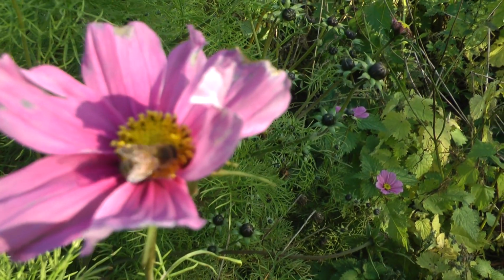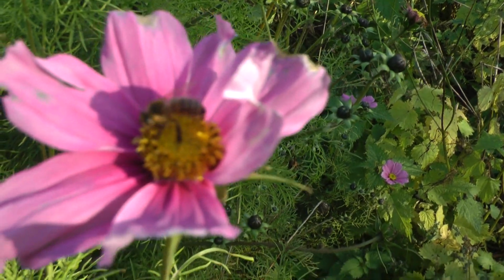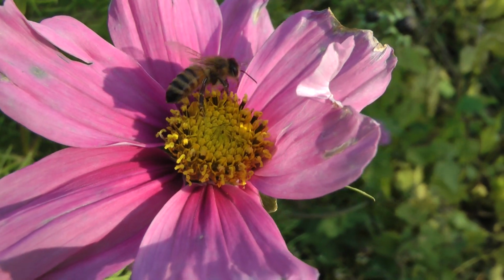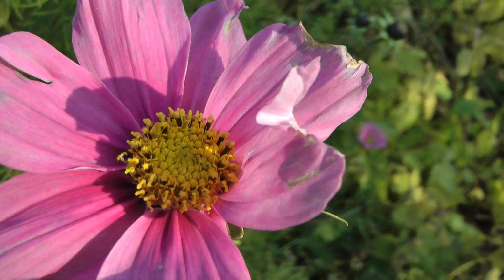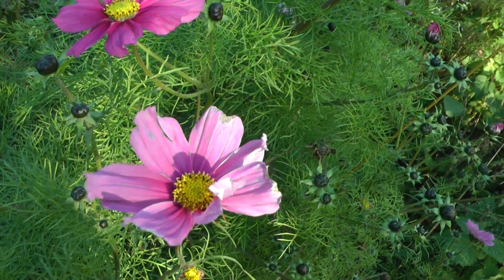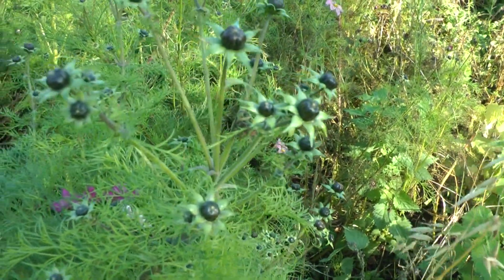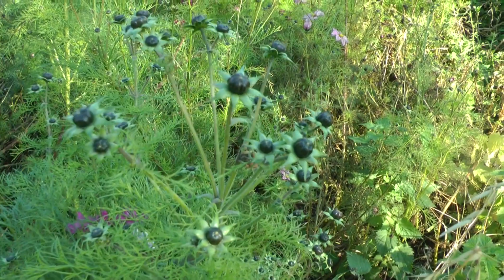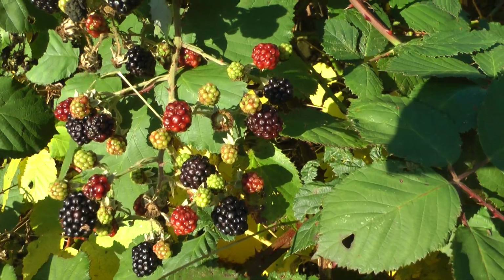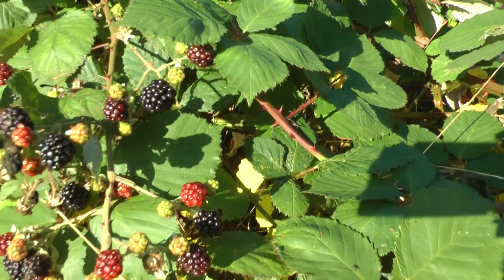There's a honeybee. And these flowers continue. There are more and more of them still to come. I suspect when we get the first frosts, that will see them off. There are some late brambles. Most of them are gone.